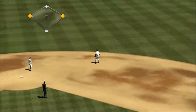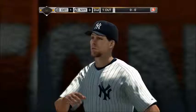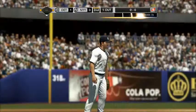Well, they're down already early in this game. They can't afford a big inning against them. That's a big first out. Now let's see what else he can do. And Parrish settles in.